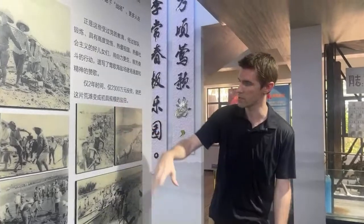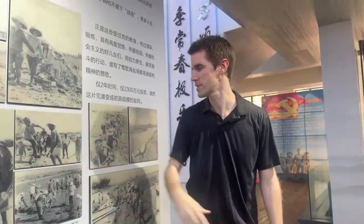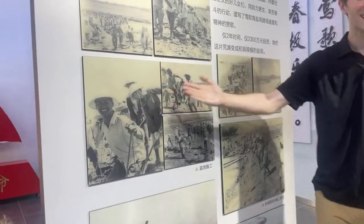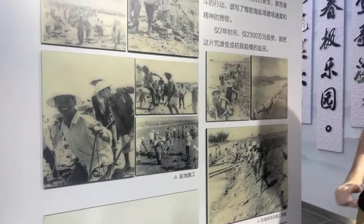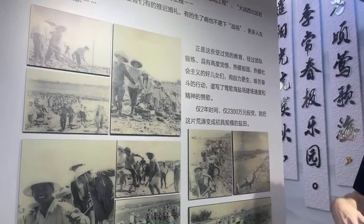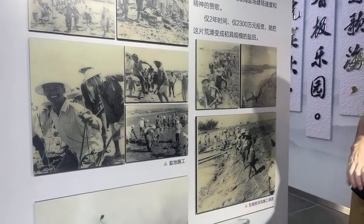Okay, so here are some pictures of everybody working hard to clear these swamps. Everybody working together, and look, even smiling, enjoying their work. I think that's incredible. Wow, and there are so many people. It was supposed to take 3 years to finish the job, but they did it in 2 years. That's a fantastic work ethic.